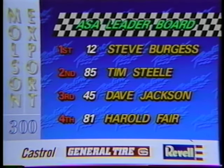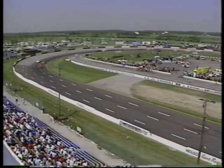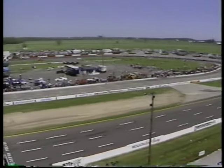This is the way the leaderboard looks, Norm. 2 rookies, Steve Burgess, Tim Steele having great runs, Dave Jackson picking up 3rd, the 81 of Harold Fair in 4th. Harold Fair moving closer to the front where we're used to seeing him located. Pull in your Molsons. They're coming within inches of that wall along the front straightaway. Oh, a glorious noise that it is here at Cayuga on Raceline.